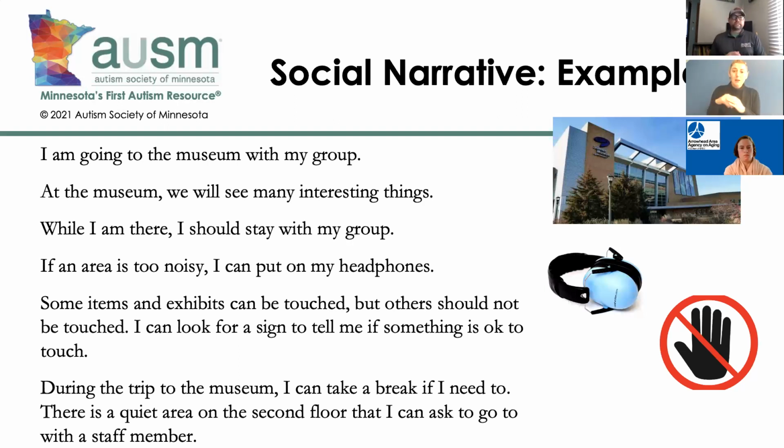Some items and exhibits can be touched, but others should not. So this is a social expectation that may change from room to room, or even within the same room at different exhibits. I'm going to provide them with information about this so they know to expect it, but also some strategies or tips on how to navigate that changing social expectation during our visit.